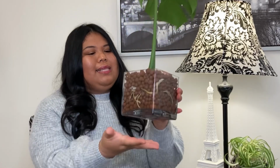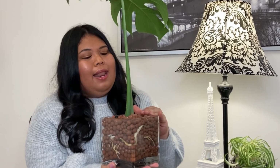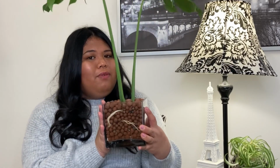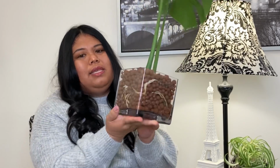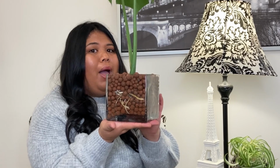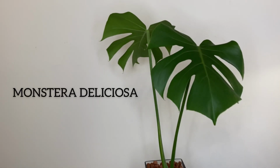So this one is a propagation of my mother plant. I'm growing this one in Leca. Again, another reason why this is an MVP, because this is probably the only cutting that I put straight into Leca that never had any problems and actually thrived. As you can see how much root it has grown while in Leca. So I'm really happy about that, and you can see how fenestrated the leaves are.